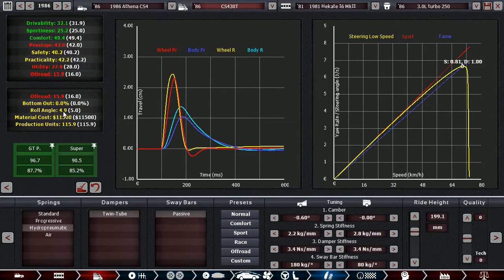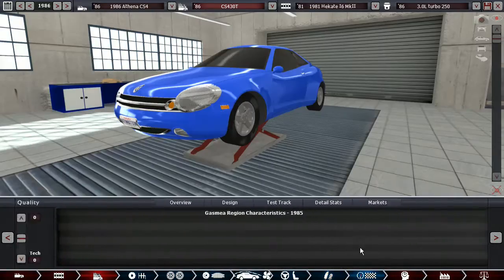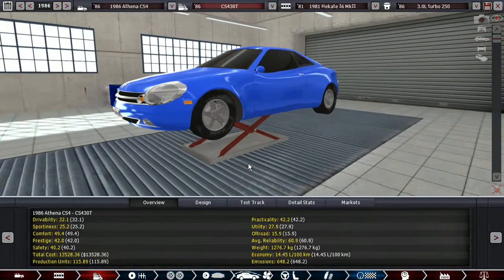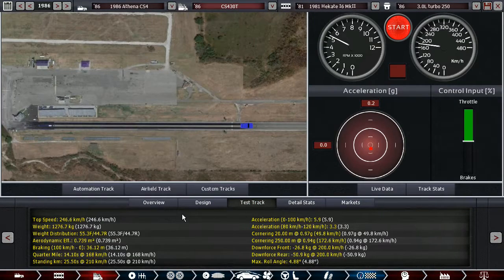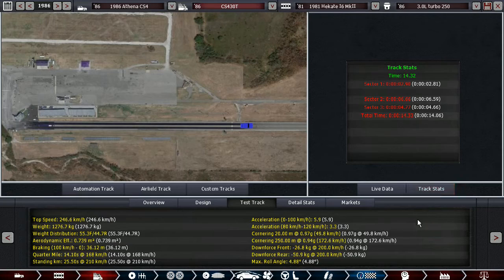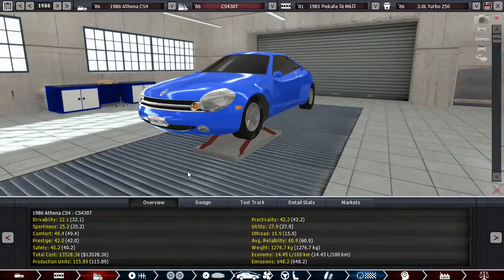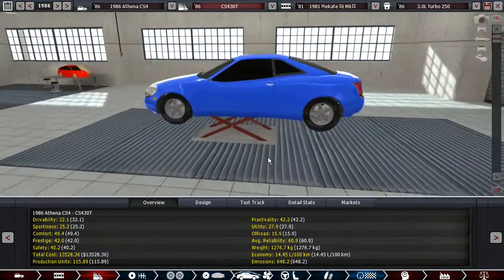Now, the roll angle is sort of high, but I haven't really found it hurting this car's performance too much. Yeah, let's just run it on a corner mile. It is quick. A 14.3 second quarter mile time is certainly nothing to just sneeze at.